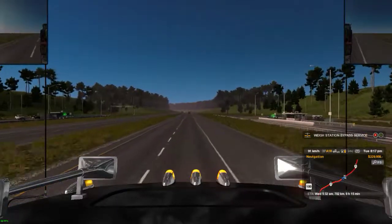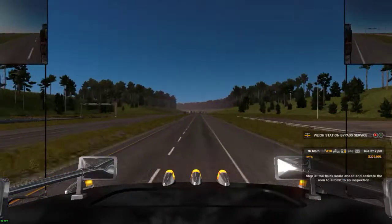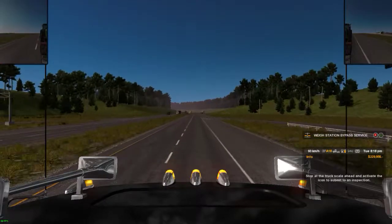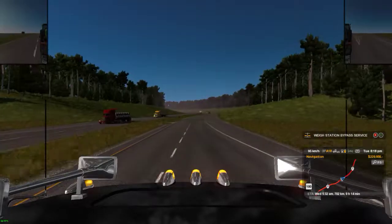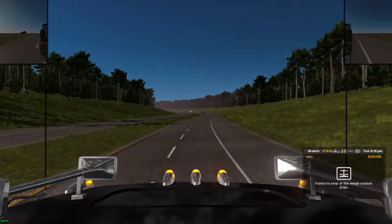Driving to? I'm going from Russell, Manitoba to Iroquois Falls, Ontario with a 12-ton tractor on it. Because that's fun. I like to heavy haul with like 30 or 40.